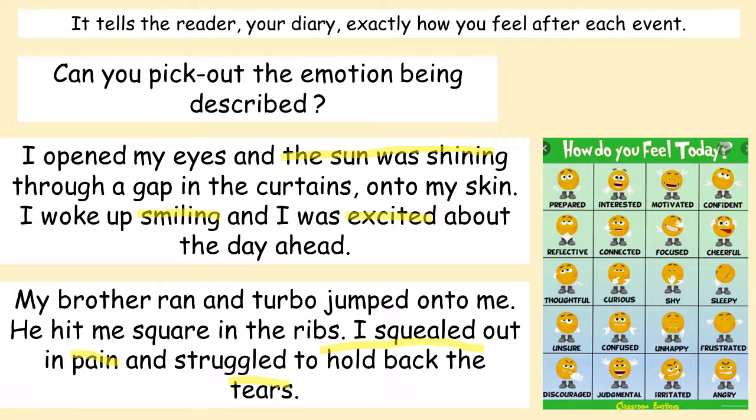Okay, then next one. What emotion am I feeling here? My brother ran and turbo jumped onto me. This could be a scene out of my house at the moment with my twin boys. My brother ran and turbo jumped onto me. He hit me square in the ribs. I squealed out in pain and struggled to hold back the tears. What emotion can you feel and hear there? Pain. And we've got the word here, pain. And how do you know that this person's in pain? Because he struggled to hold back the tears.